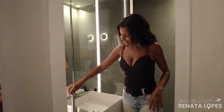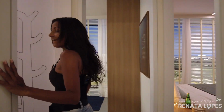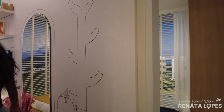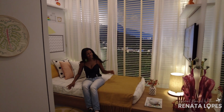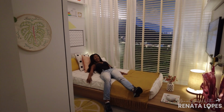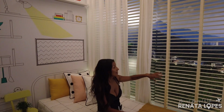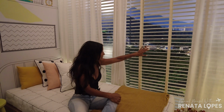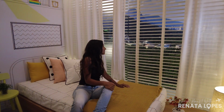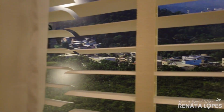Really nice. Ooh. Oh, look. In the baby room. Oh, it's so cute. I love it. I love the design, the decoration. It's really nice. It has a really nice view. You can see the mountains, apartments. I hope I show you guys from the outside, I don't know. Let me see if it's possible to see it. But here, it's the view.